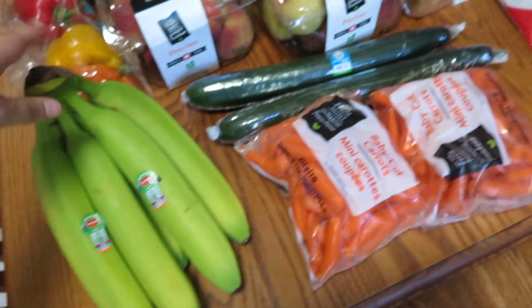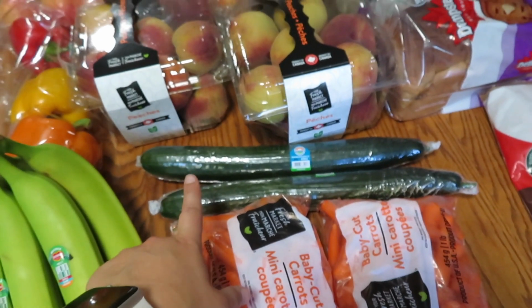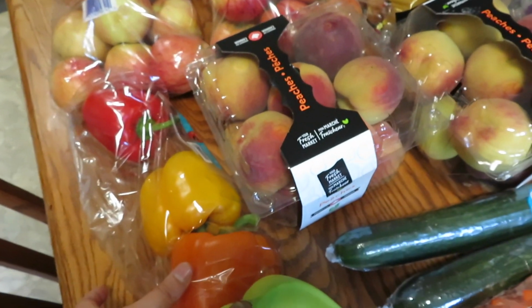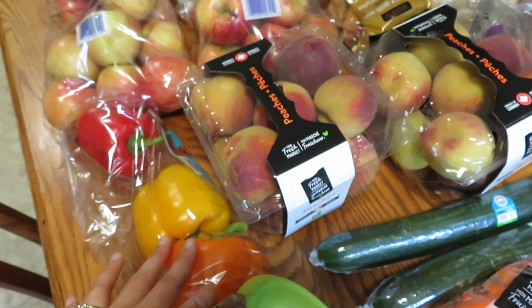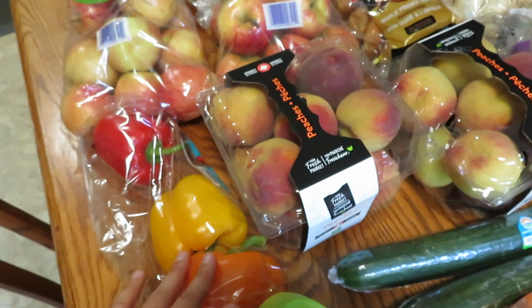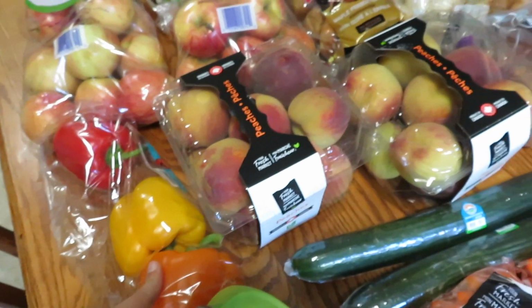I bought some bananas, baby carrots, cucumbers. I bought some frozen peppers, and that was for our trip, so that we could cook up something as we're camping, but they substituted it with fresh peppers, which is fine.